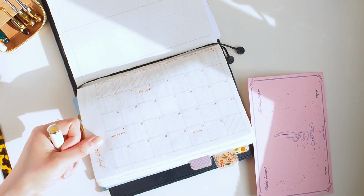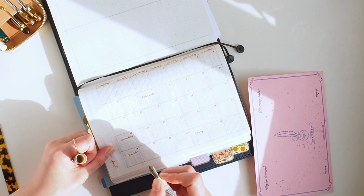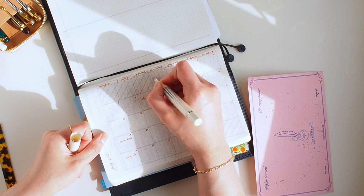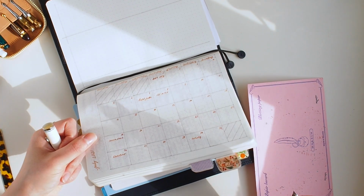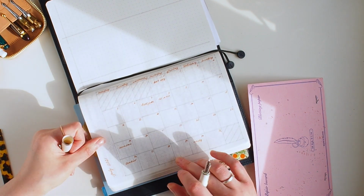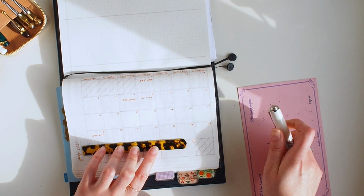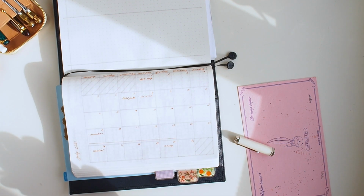The sun was incredibly bright this morning, so please excuse quite how washed out this is. It wouldn't let me make it any darker. It was a glorious morning, it really was. So actually it was lovely to sit and plan in the sunshine.